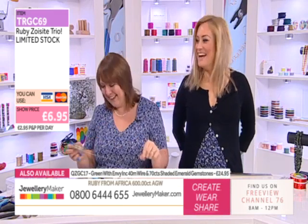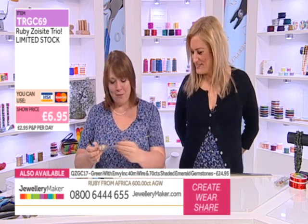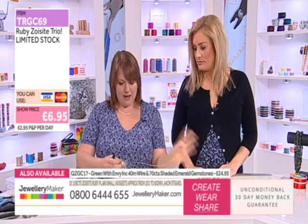So what I'm going to do with this is, you don't actually use a lot of 0.8 wire, because you're attaching the stones with a different gauge of wire. So all you need is enough to make the ring shank and also just to decorate the sides slightly. So I'm actually only going to probably take about half a metre or so.